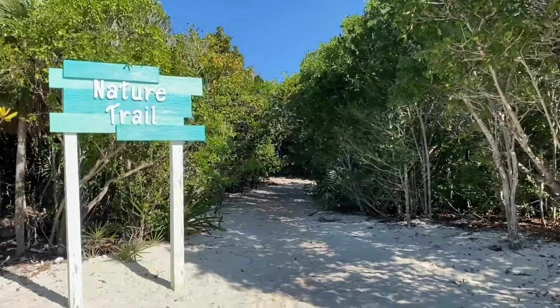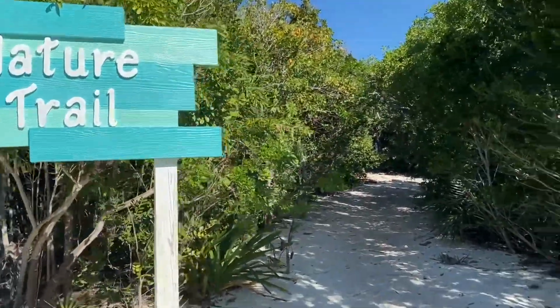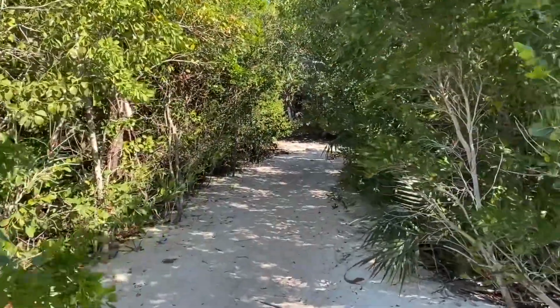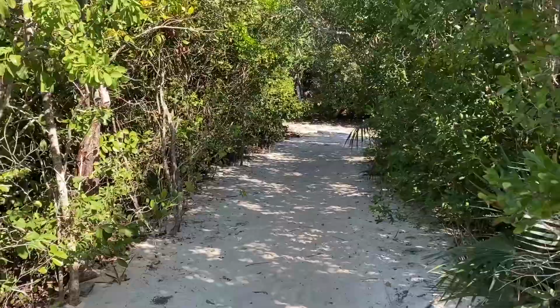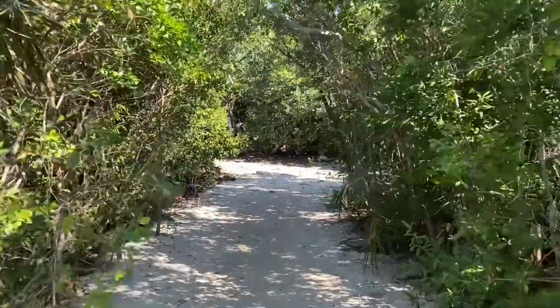We are here on the back corner of Coco Cay and we found a nature trail. So of course we're gonna take it and see what we can find. It's very pretty back here though.